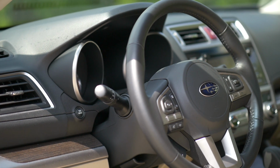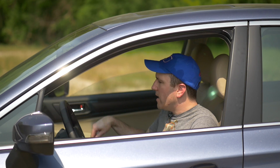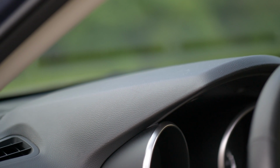One, well, they're soft-touch materials in the right places. The armrests are super well padded. I mean, I don't even know how to explain it. They just are so comfortable on both elbows. The lower trim pieces are soft touch. Even the upper dash, while it looks a little bit over textured, it's still slightly padded. It doesn't feel like it's from a dollar store plastic bin.